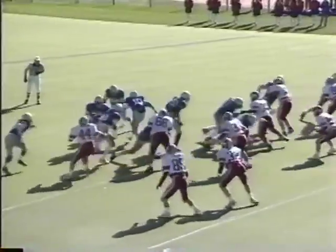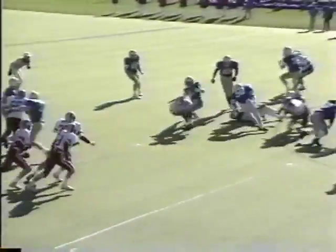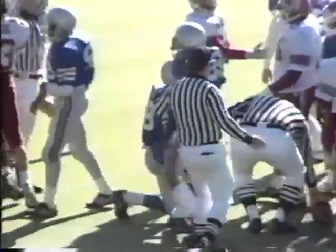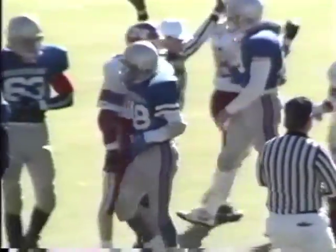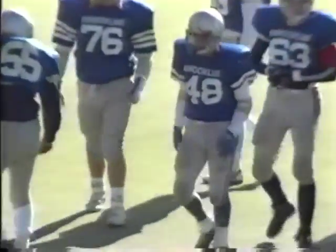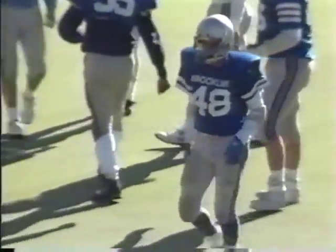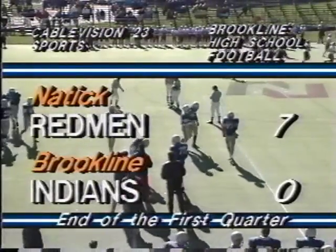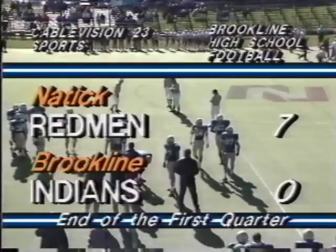Last play of the first quarter. Handoff. Inside, Jeremy Ross. Nice spin by Ross, giving him a quick 4 yards, and that should end the first period of play. Number 38, Chris Robinson there on that play to grab him by the ankles as he went by. Okay, that's the end of the first quarter here at Parsons Field in Brookline, as this Bay State matchup between the Natick Redmen and the Brookline High School Indians. There's your score. Natick 7, Brookline nothing.